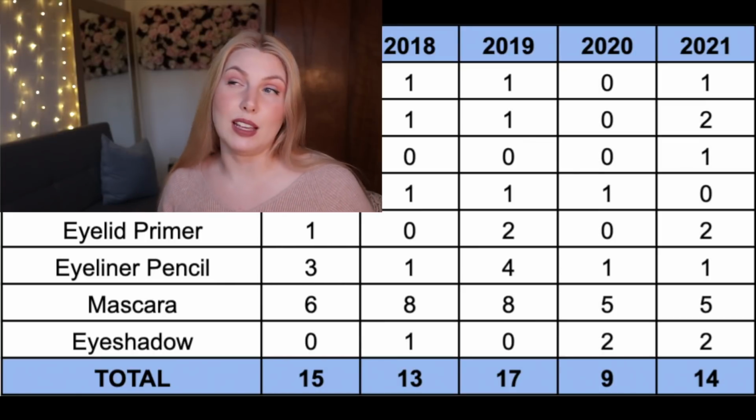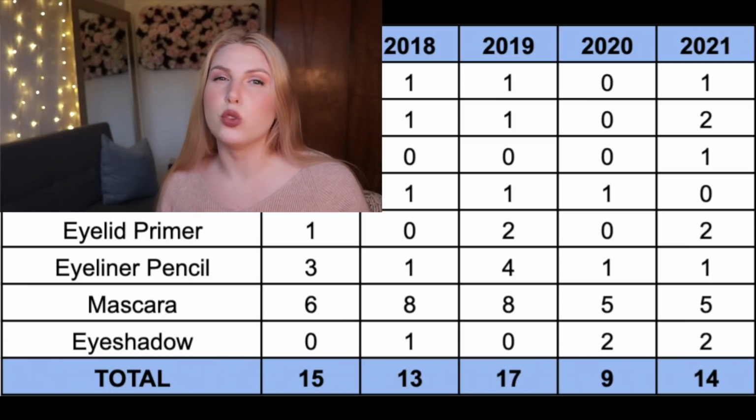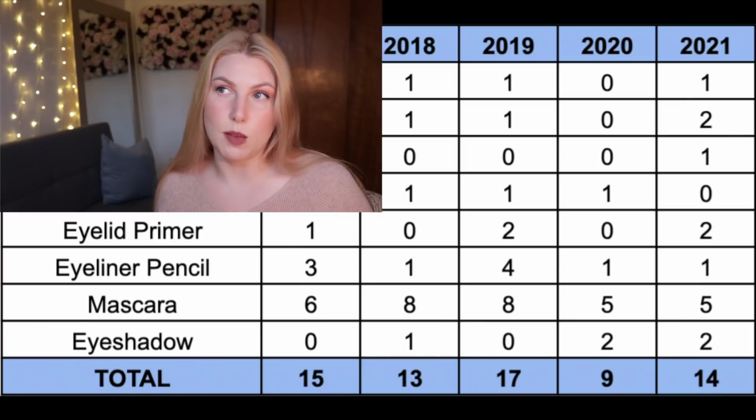So this number will likely be 0 next year, maybe 1, because I have 1 cream shadow from the Sultry palette, and that one's probably more than halfway finished and I use it all the time, so maybe that one will be empty next year.